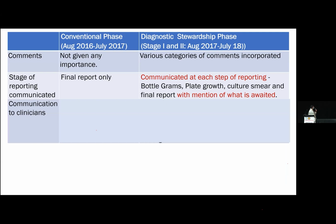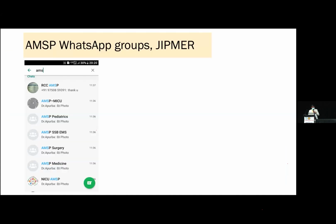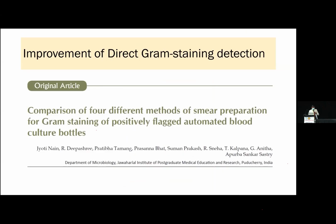Okay, so multi-stage communication is something we have introduced. Like, at every stage we used to inform the clinician. So these are the official WhatsApp groups that we created way back in 2017. These groups are functional even now. So you can see the last WhatsApp post of the PDF in the group was long back in 2017 and 18 days. Nowadays we are not posting the PDF because nowadays the software-generated messages go directly to the clinician. So these are very highly regulated WhatsApp groups, very closed groups with the moderation of the consultants of various departments. So this is how we have introduced it.